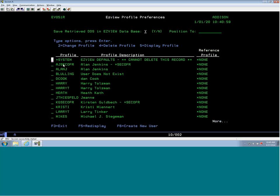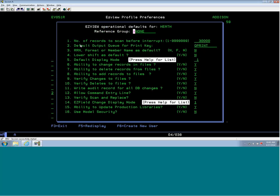Okay, what can you do in here? I'm looking at all the different users. I'm going to pick on Heath since you're on the first screen. Heath, thank you. Guilty. There you are. Okay, what can we do on here? I'm going to put a 2 to change the profile, option number 2. And what can we do in here?